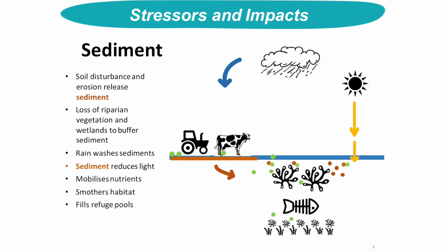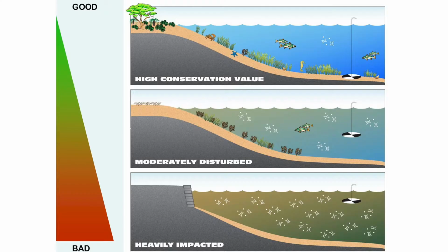And sediment also mobilises nutrients. So as the sediment comes in, it brings with it particularly phosphorus and drives that sediment cycle that we saw before. So this slide just summarises those pictures.